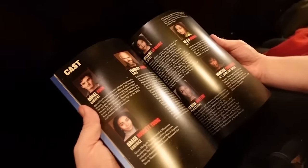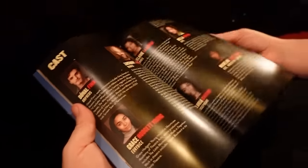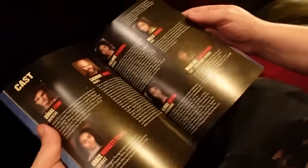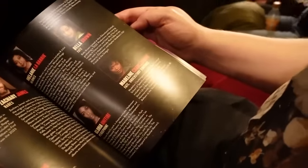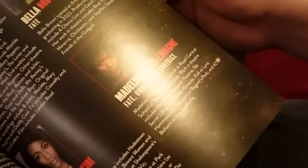This merch desk saw Aaron coming. We got the program. I expect we'll get another one of these on press night. One of the great things about this show is this colour scheme is just so aesthetic, and the program looks gorgeous. We have all the lovely cast bios and the understudy information as well. For example, Madeleine Charlemagne is a Fate, but is also understudy for Eurydice.